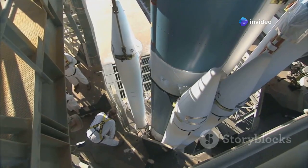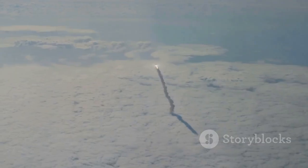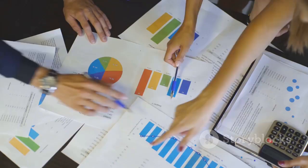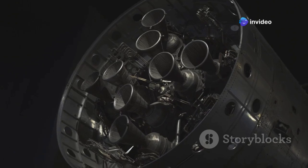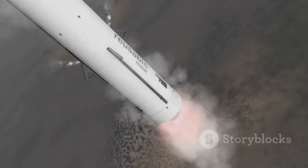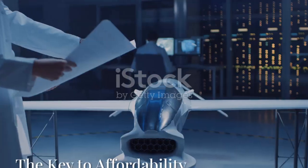SASSTO aimed to bypass this complexity. It was designed to reach orbit in one go. Imagine a single, powerful leap that takes you directly to your destination. This single-stage approach promised significant cost savings. It eliminated the need for complex staging mechanisms and multiple engines. The goal was to make space travel more like air travel, with reusable spacecraft capable of frequent and affordable flights.